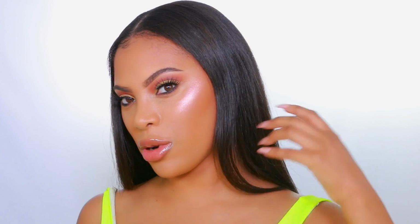The highlighter brush is nice, but I do prefer using a fan brush. I actually went and added more highlighter on this side of my cheek with my fan brush, but I'm really getting my life from this highlighter. Like, this is giving me life. And I love the primer, so you'll definitely see me using this again.